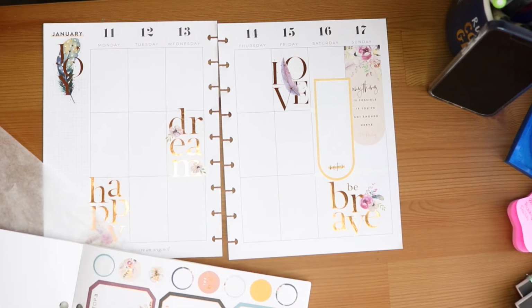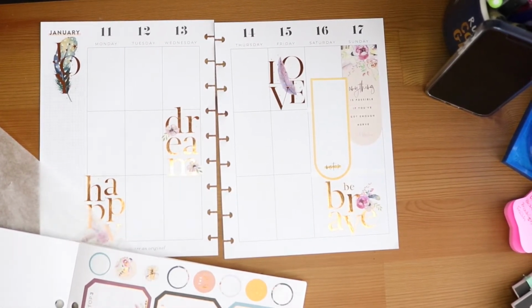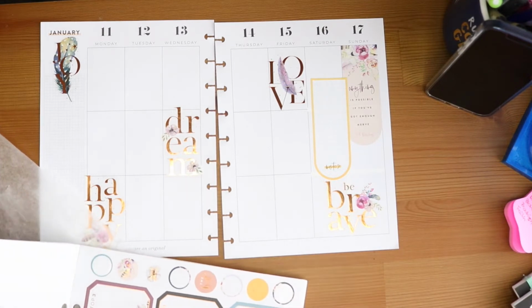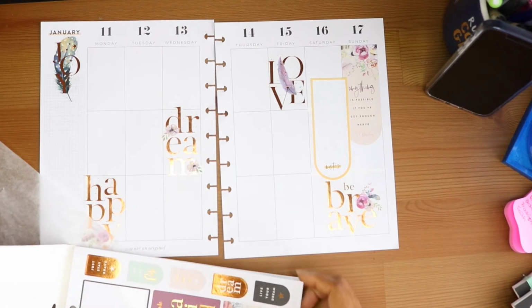Hold on, let me turn this little heater thing. Okay. I don't necessarily know if I want to use these. Maybe I will use these. And then I'll just leave one box kind of, nah, that's not going to work. It's not going to work with my style. It's going to mess my brain up.